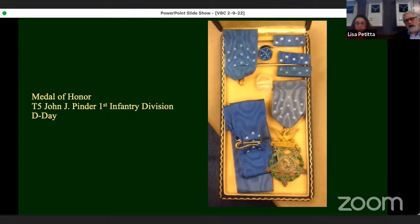And also another sidelight to his story is his brother was a B-17 pilot that had been shot down earlier in the year and was a prisoner of war. Pinder didn't know whether his brother survived or not. So he's landing at D-Day not knowing whether his brother is alive. And his brother is in a Luftstalag in Germany, not knowing that John was going to be the recipient of a Medal of Honor until he's freed later at the end of the war.